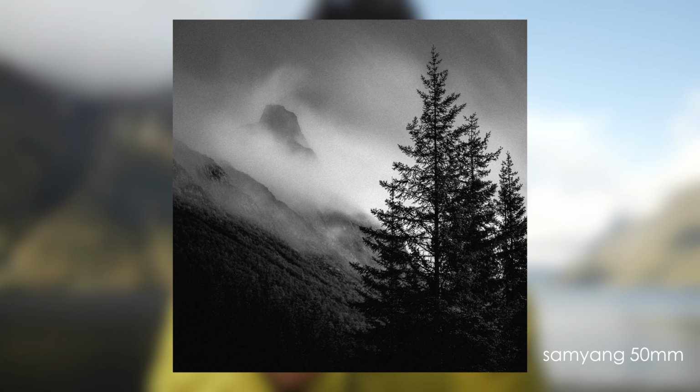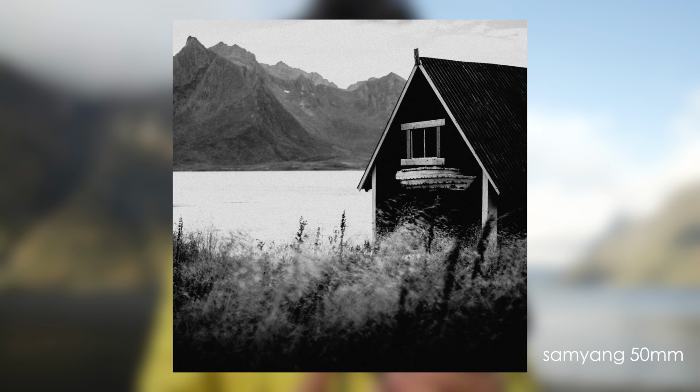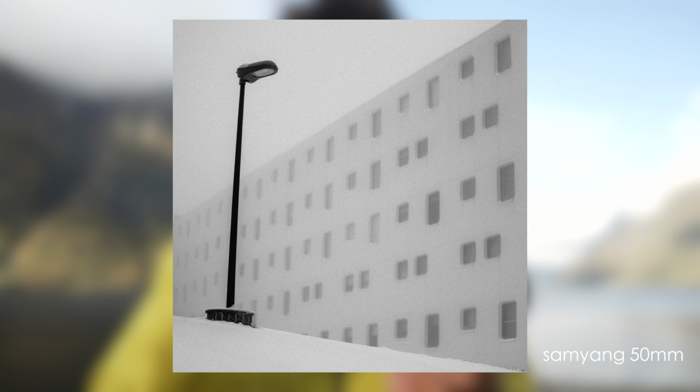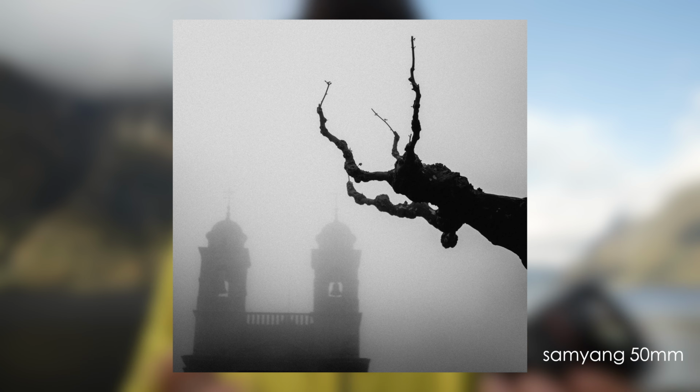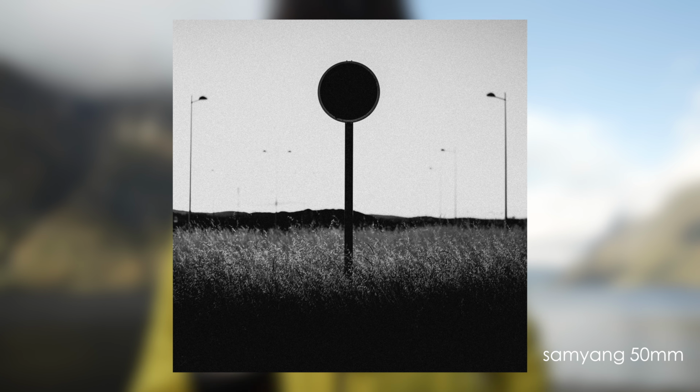But the images that come from this lens are beautiful. And I got it used secondhand for $200, I believe. So it was a bargain and I had to get it, and I'm glad I got it because it's just another tool that I have here if I want to use it.